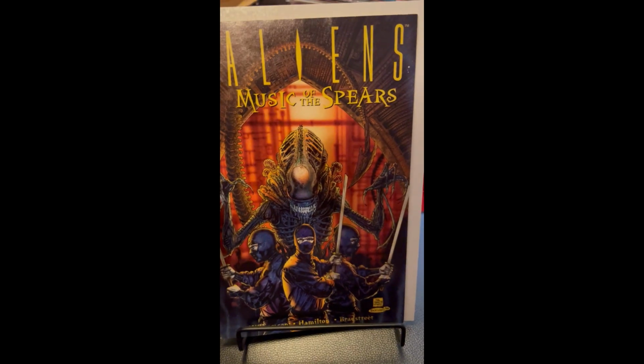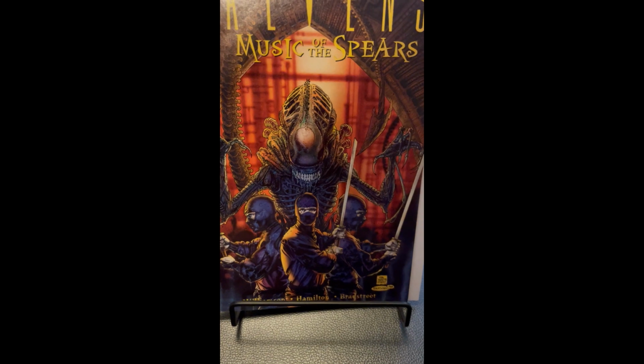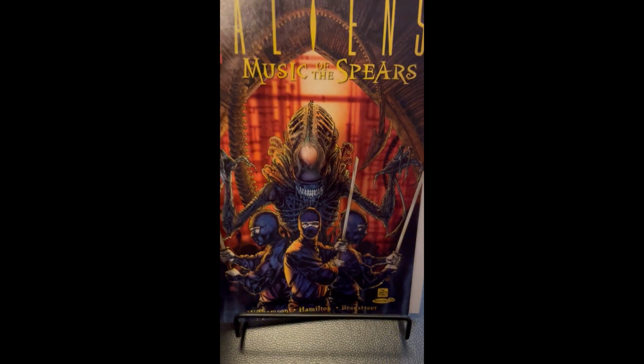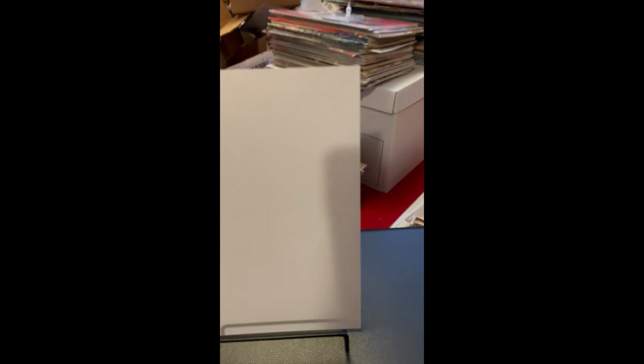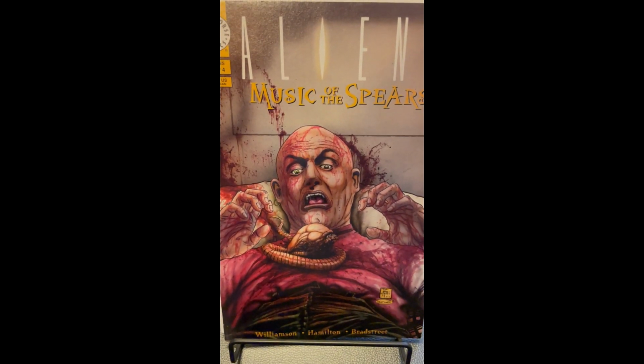Okay, comic book haul time from Day 3, Toronto Comic Con. Here we go. First, I picked up a set of 4 Aliens miniseries, Music of the Spears. Tim Bradstreet covers, that's all I really know about this. This is issue 1. We got issue 2. I love that cover. That's cool.